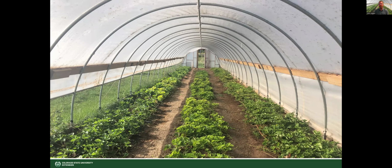High tunnels are also often called hoop houses, but regardless of what you call them, they're constructed by stretching a layer of flexible polyethylene plastic over the hoops, usually either metal or PVC hoops. There are many types of covers available, but 6 mil is kind of the industry standard. It's a good choice for our area and for mountain regions because it will hold up to the wind and the hail and the snow load.